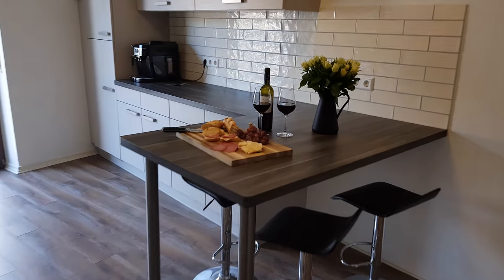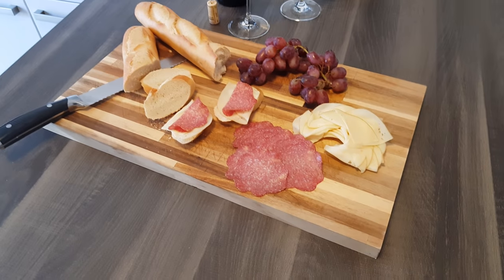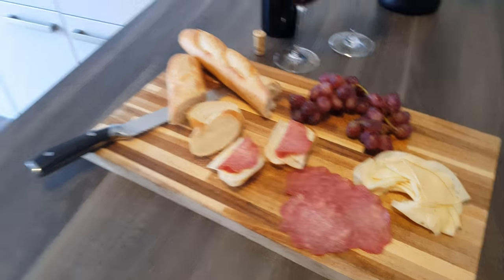Oh my god! I guess I am not allowed to eat it, it's just for the video purposes. Well, there you have the food shot. Now I'm really hungry. Now we need to go and get some food.